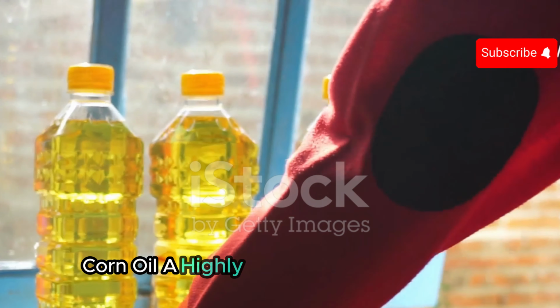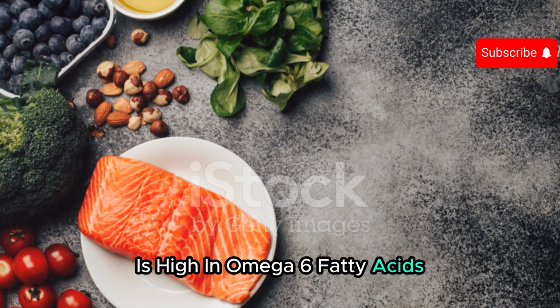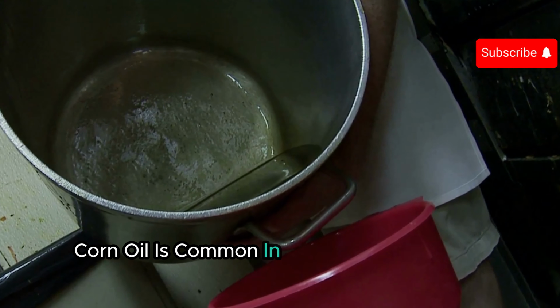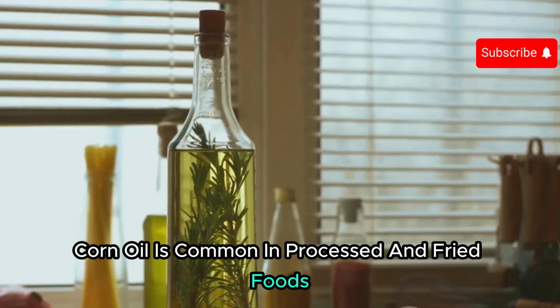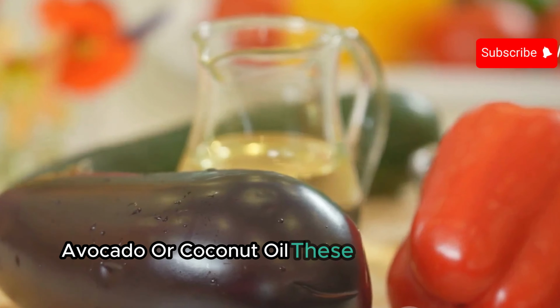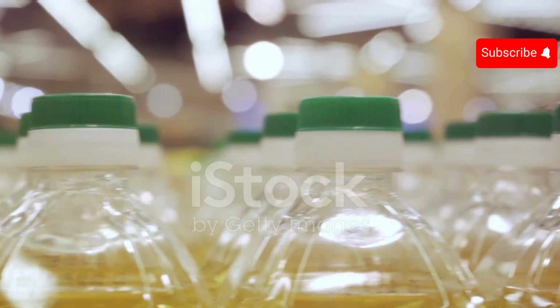Corn oil, a highly processed vegetable oil, is high in omega-6 fatty acids. Excess consumption can lead to inflammation. Corn oil is common in processed and fried foods. Choose healthier oils like olive, avocado, or coconut oil. These oils are lower in omega-6 and higher in antioxidants.